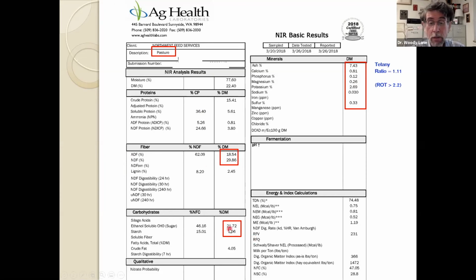But then I look down here, and the total amount of ethanol soluble carbohydrates, this is sugar. These are small disaccharides, trisaccharides, basically sucrose and other simple sugars. And then starch was basically almost 29%. There was a problem. You had a huge amount of very, very quickly soluble carbohydrates going into the rumen, plus whatever was coming from the grain, which was still being fed. Those animals were suffering from acidosis, not magnesium tetany.